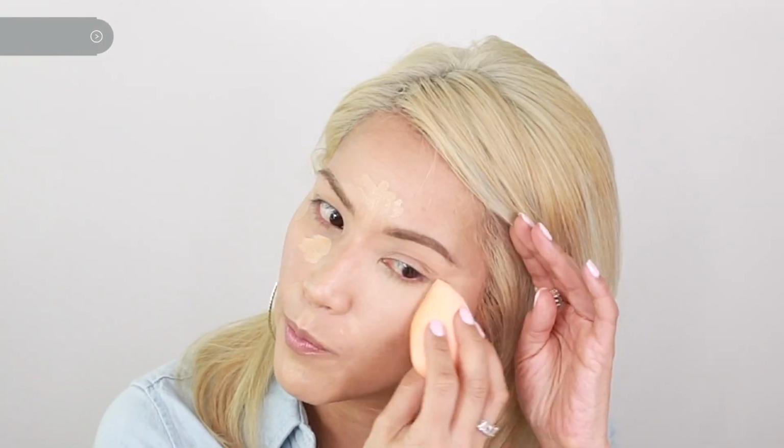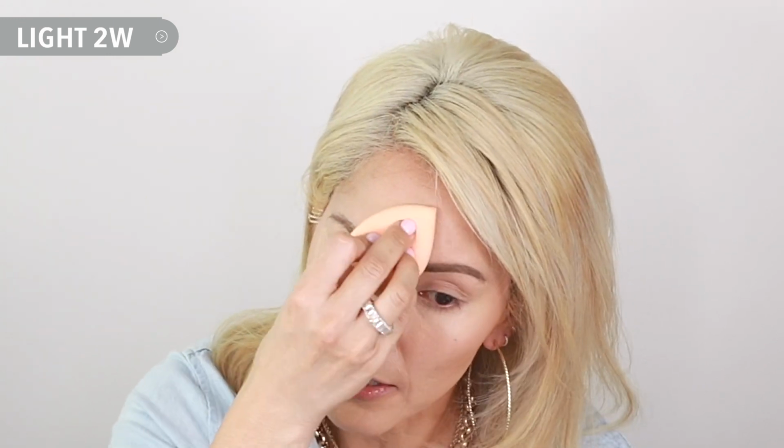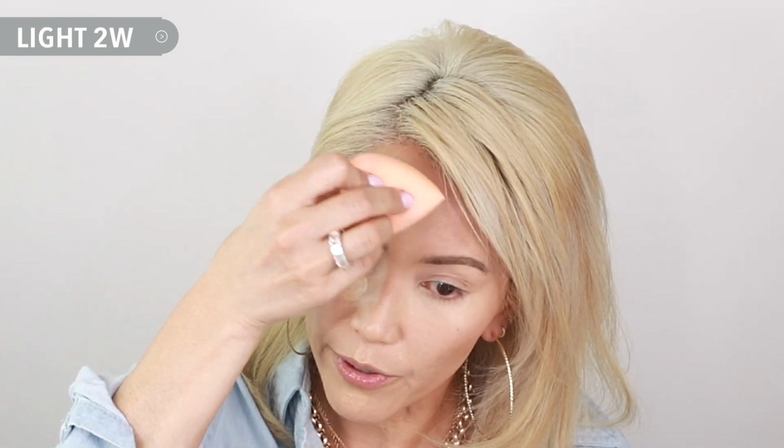If you have dark circles, I do recommend putting a corrector with this one because it is more of a light coverage, but do you see how easy that blends? I mean, that was like 2 seconds, you guys. It blends like a dream. And I don't really like a lot of product on my forehead because I have those fine lines up there, so I typically don't like to put a lot there anymore. I used to. But do you guys see how easy that blends? It is really beautiful. It melts into the skin and it gives the most gorgeous, gorgeous finish.